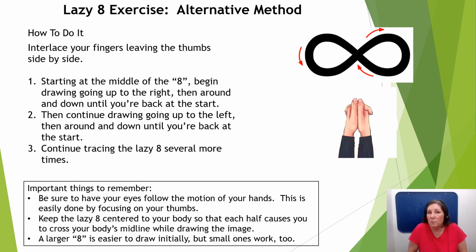So let's say that you're someplace or you can't write on your paper. What are you going to do? Well, you can actually just use your own body and do the same motion. Make sure your eyes track. So the way that you would do this alternate method is to interlace your fingers. Again, you're integrating right and left when you do that. And I recommend laying your thumbs side by side. You don't have to. You can certainly cross them if you feel like it. I like to just do that because it gives me a focal point. I tend to watch my thumbnails when I do this.